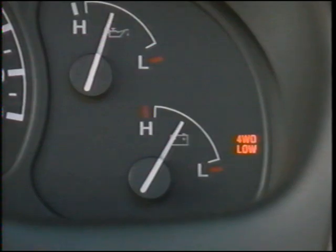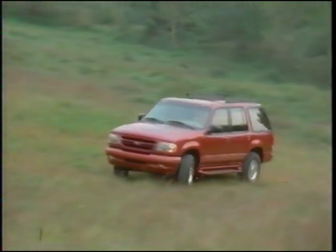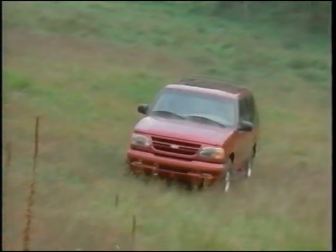The Explorer Limited 4x4 model comes standard with an automatic ride control system. It provides your vehicle with shock dampening and full-time load leveling capabilities as needed, such as when you're pulling a trailer, for instance. The system also automatically adjusts ride height. For example, when four-wheel drive low is selected and you're traveling below 30 miles per hour, automatic ride control raises the body 1 inch above the curb height, providing greater clearance for off-road use.